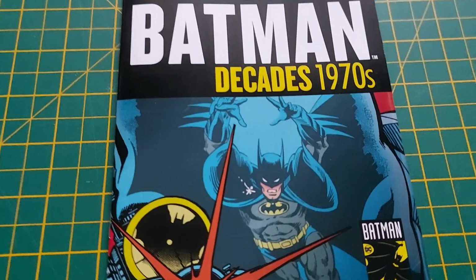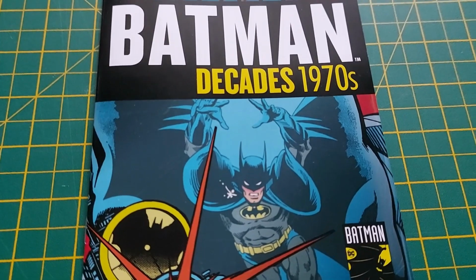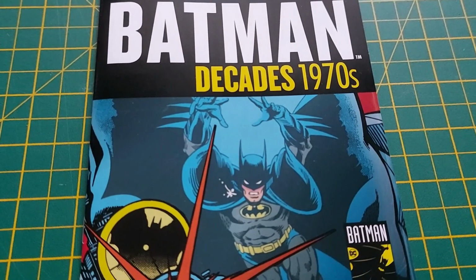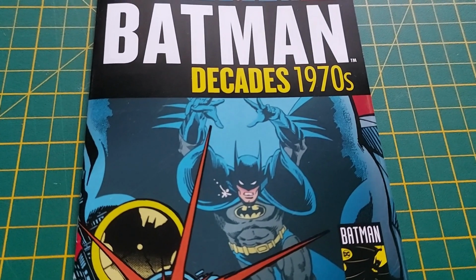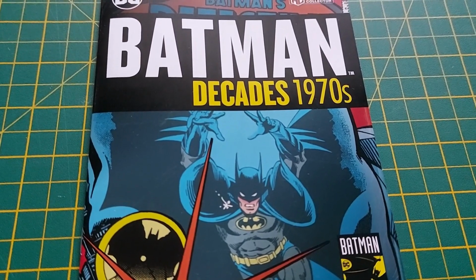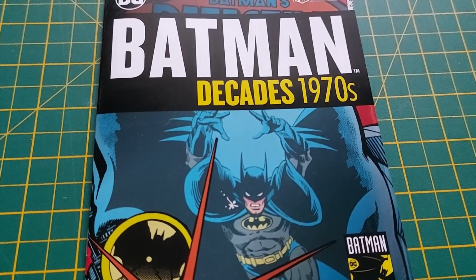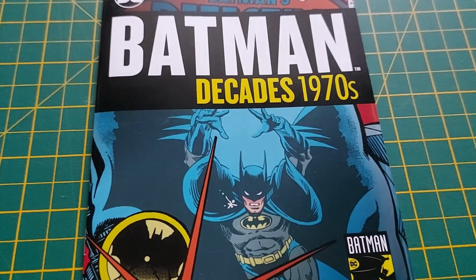So I was in my hometown this morning and I popped into HMV for something or other. Couldn't find it. And on the way out, I had a bit of time to spare, so I had a browse down their merchandise shelves and I stumbled across some of the Eaglemoss Batman figures, which I was surprised to see there because Eaglemoss went bust, what was it, last year?